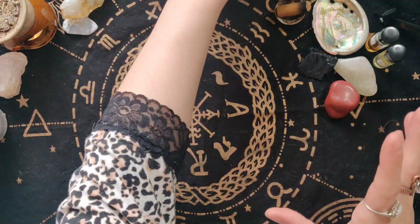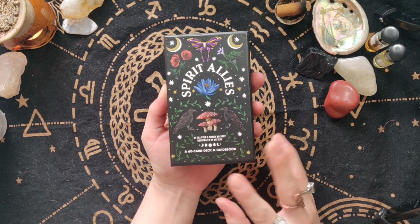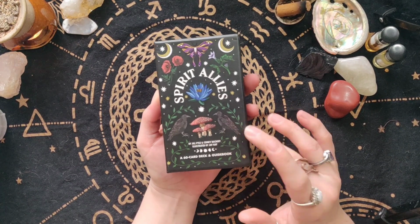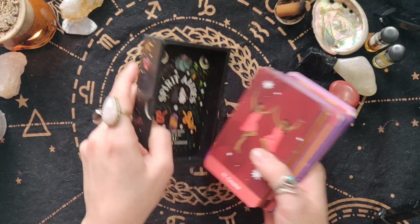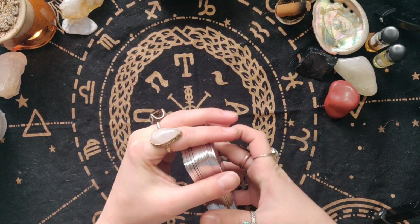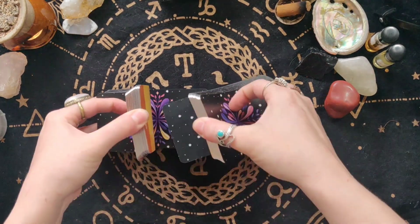The next one that I want to show off is the Spirit Allies Oracle. This one, I'm going to come out of the gate and say this is a 4 out of 10. I like it. It's fine. I don't love it. I would have given it away, except that I think I can maybe use it for spell work or altar work or meditation or something.